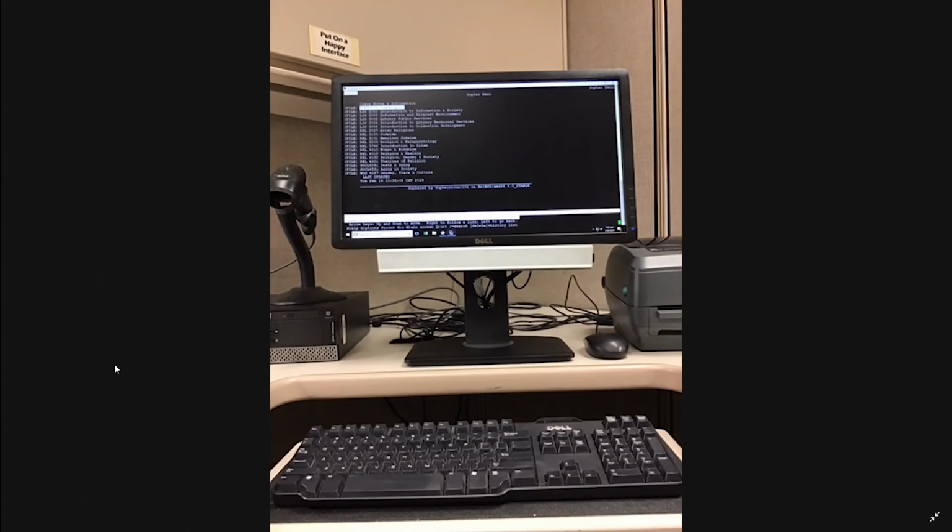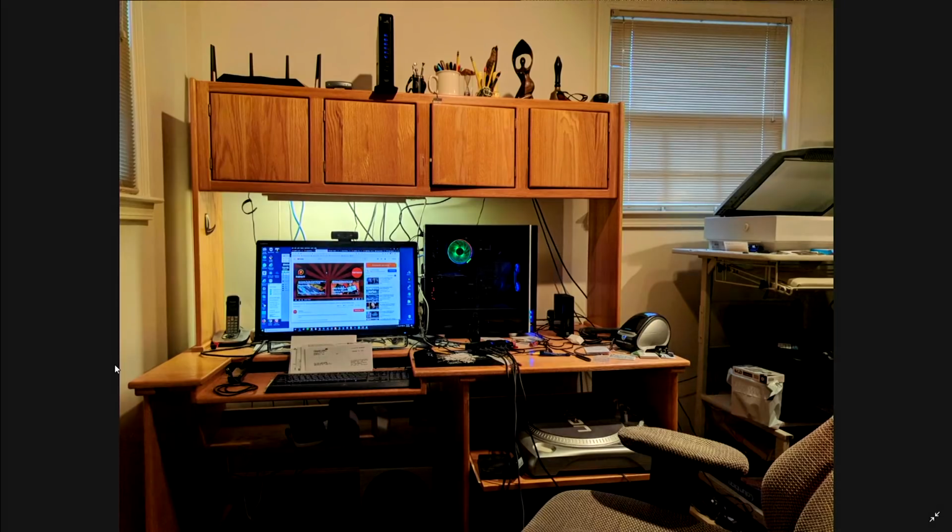So the first one is from Robert, who sent us his 1980s era cubicle in a library basement, of all places. So fascinating. And it looks like he's running some very old operating system on there. It looks like he's running a standardized tool for administrating a library that hasn't been updated. Yeah, exactly. The interface hasn't been updated. It looks like the same interface that used to be run on a bank computer that I used to work on at a bank. If it works, don't fix it.